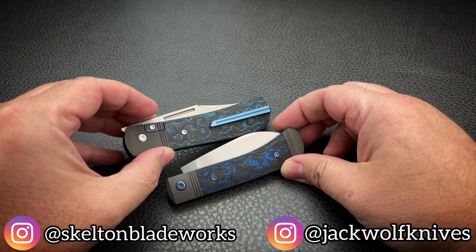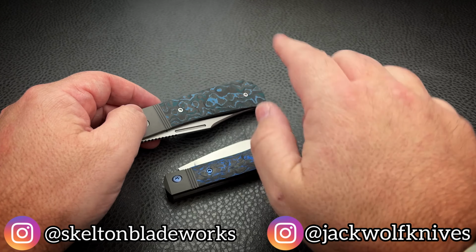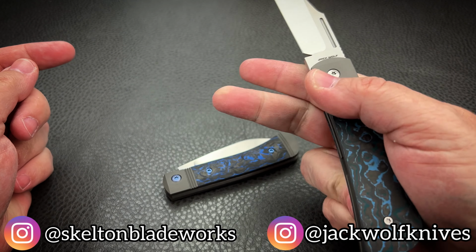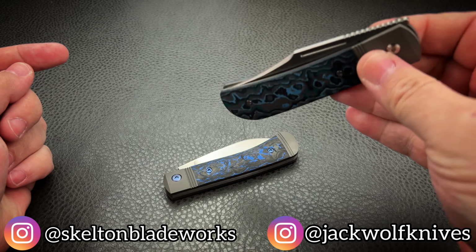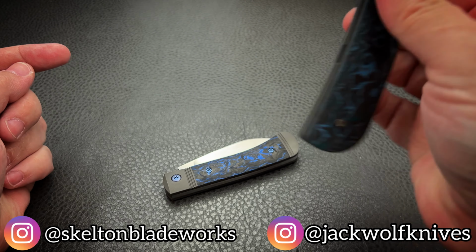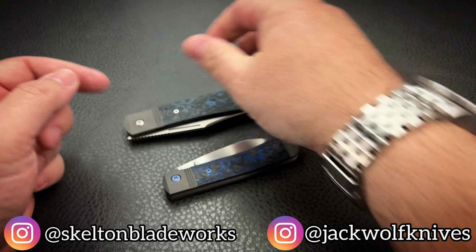This is a wildly different blue. This is a gorgeous blue. Not knocking it. I really, really love it. And I have been enjoying this knife quite a bit as well. As you can see from the drop shut here, it has broken in nicely from use, as I predicted it would during that video. Anyway, put that back for a second.